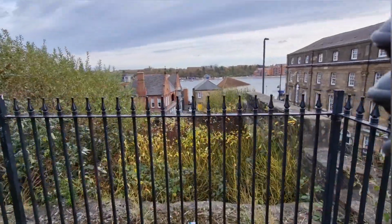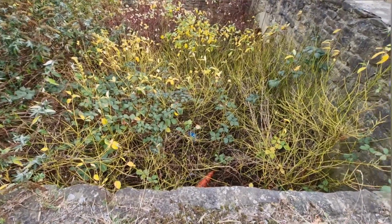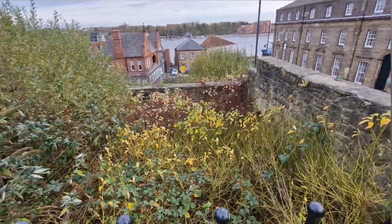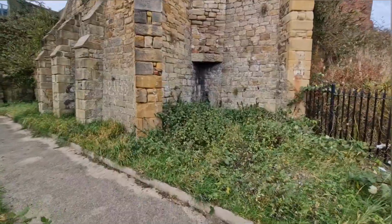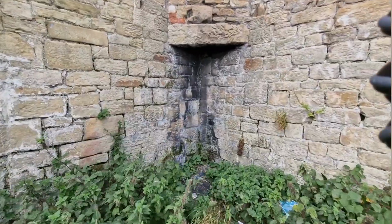This was all blocked off for years. It was all just left to overgrow like that. That's obviously another part of the church there, because if you can see down there, there's some windows. So imagine what this would have looked like years ago. Was that a fireplace there? I have never really explored round here. It looks like a fireplace. So imagine what them walls have seen over the years, eh?